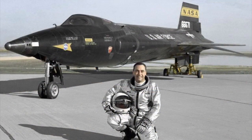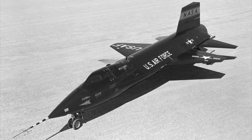Another record was smashed in October 1967 when pilot William Knight flew the X-15 to a speed of 4,520 miles per hour. That's 7,274 kilometers per hour. This speed remains the highest ever attained by a crewed, powered aircraft.